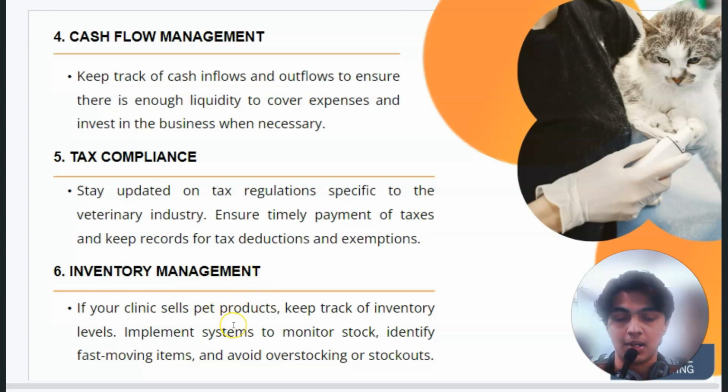Now we touch base on inventory management. What is inventory management? If your clinic has some pet products, some toys or other products for pets, you have to keep a record of all these things. You will need to implement a system that will monitor all these stocks and identify the fast moving items. What are the fast moving items at your clinic? This inventory management will help you avoid overstocking or stock outs of the things that you use in your business.